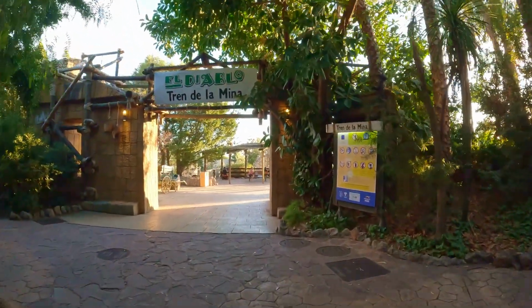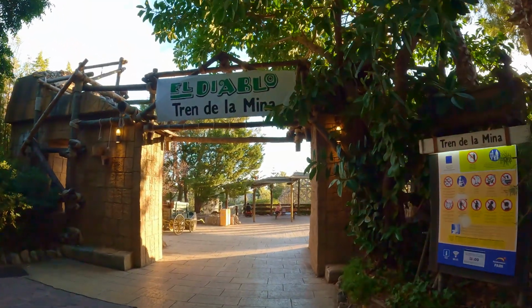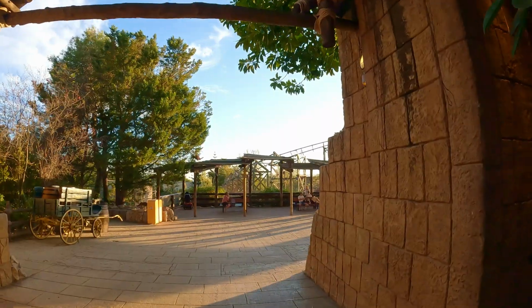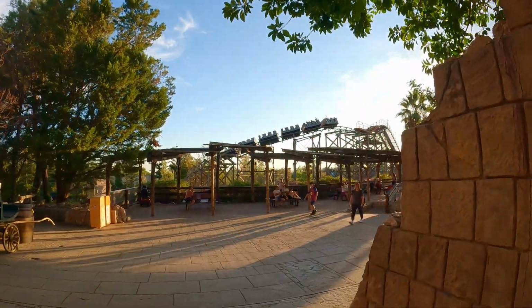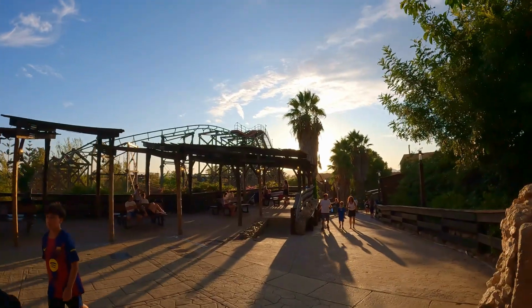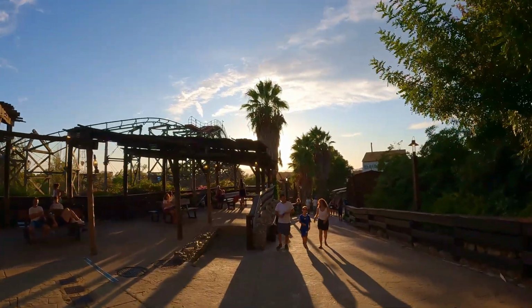Right, so making it back here then to El Diablo Tren de la Mina. So the mine train, yes, it's been closed all day, it opened about an hour ago, I think. We've got this kind of augmented reality experience, this Neo, so yeah, decided to check it out. No idea what to expect, but it's a cracking mine train.